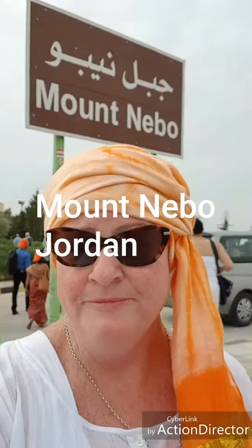So I'm at Mount Nebo. This is the site where Moses, after he'd wandered through the wilderness for 40 years, came and saw the promised land and promptly died. So his tomb is supposed to be up here somewhere.